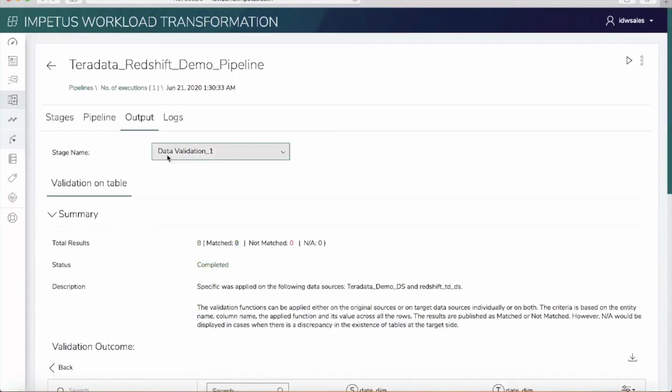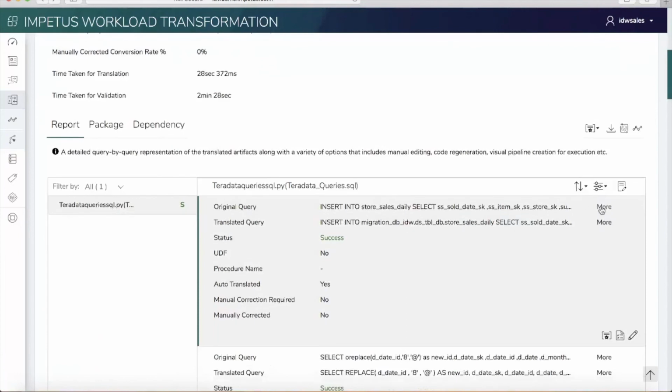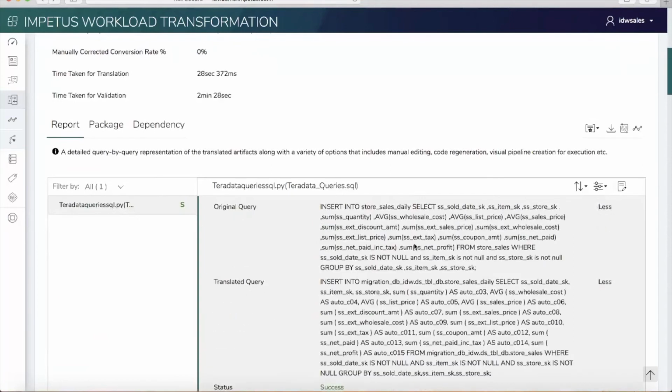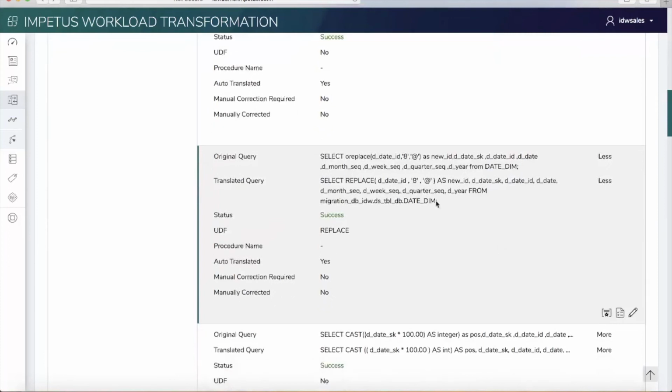Let me move over to the secret sauce, if you will, where we really show that acceleration of the code conversion process: this translation step. What you see here is a number of queries that we've moved through our transformation engine. We've auto-transformed this Teradata insert query to a query that is designed to run in Redshift. And we've got a number of options here. So this is where we're transforming the query.